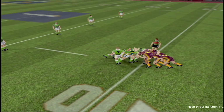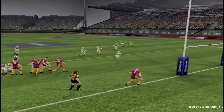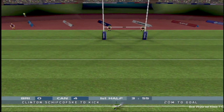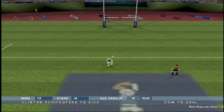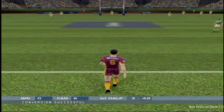Let's look at that again. Another two here is what they need. He's looking to add the extras. Successful conversion there by Schiffowski. Canberra are the leaders.